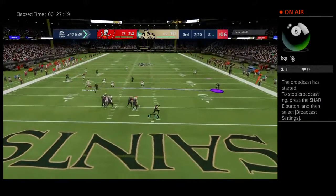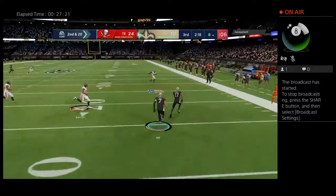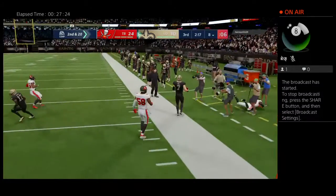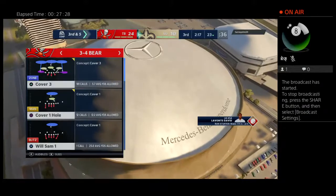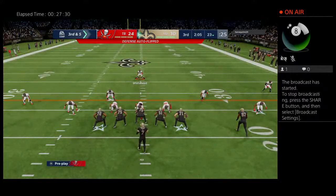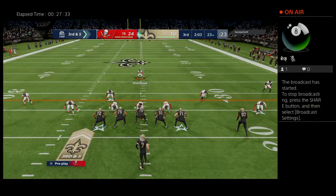Another try after the first down sack. Hill, and he's going to keep it here. And he's out of bounds, able to get it across the 20-yard line. A breakdown defensively there as the scramble is going to set him up with a much more manageable 3rd down.